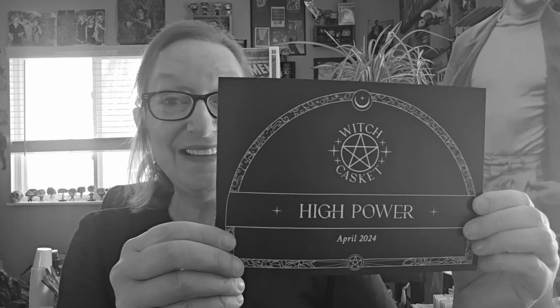It is time to unbox the April 2024 Witch Casket, and I'm most excited. Last month was really, really awesome, so I'm really excited to see what I get in this. So here we go. April 2024 is all about high power. This is exciting. Here is the monthly manifestations card.